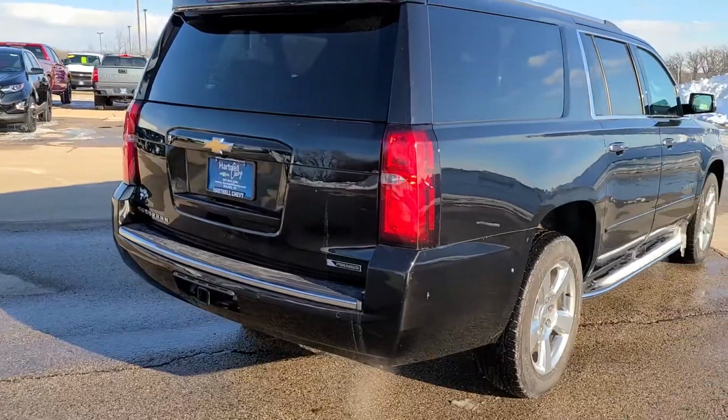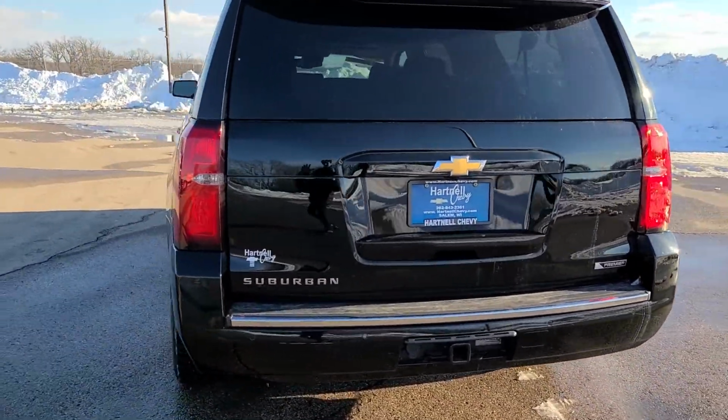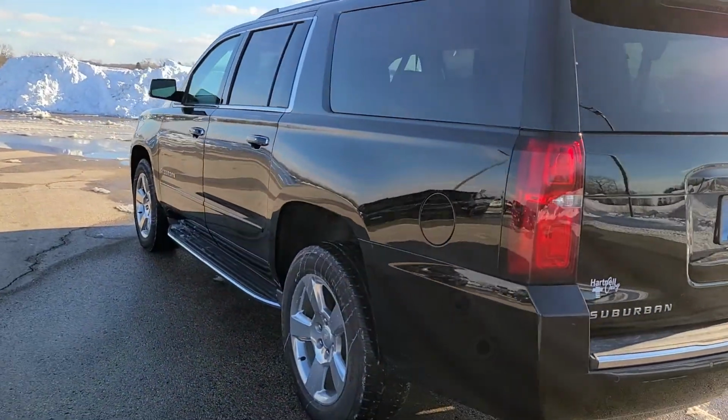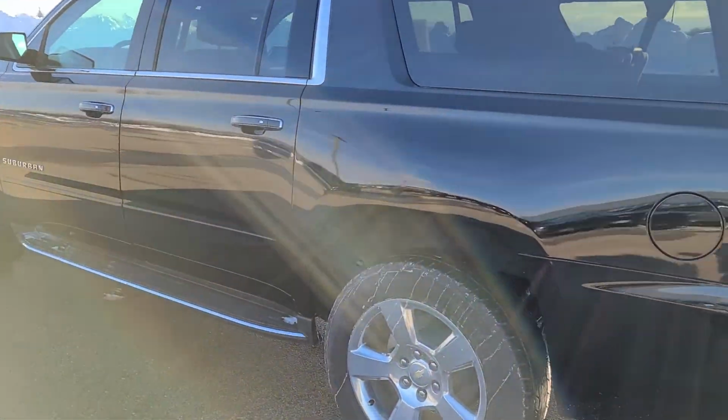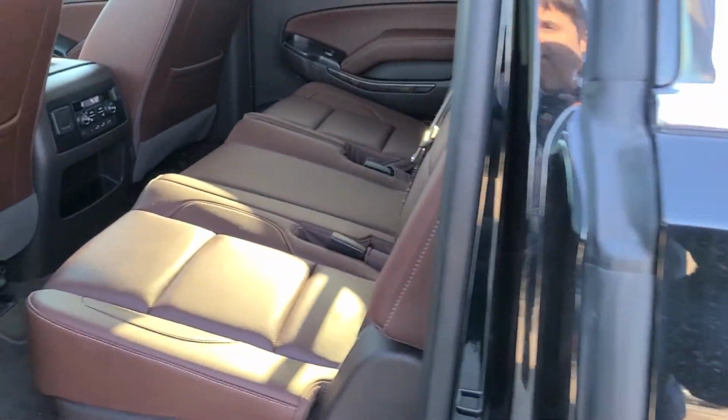So this vehicle is a 2017. It's four-wheel drive, has the 5.3 liter V8. It is the Premier trim, so this one's loaded with everything you could ask for. It's got 30,000 miles. It was an off-lease vehicle and it was really well taken care of.